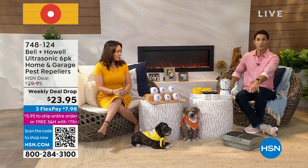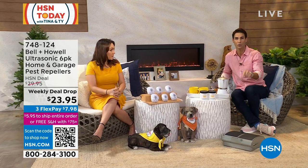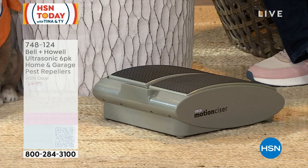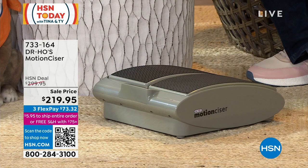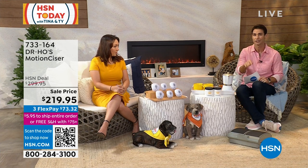Oh, also, Motion Sizer. Guess who's back? We haven't had this back since May of last year. It's almost been a full year, and here in the studio, Dr. Michael Ho is here. This is your Motion Sizer. It's kind of a passive exercise activity for your legs to get the muscles flowing, to get those joints loosened up. You just put your feet on top of here, start to move. You have 10 different levels of intensity, and plus, get this, you have heat going up right through your legs. $219.95. Full presentation coming up a little bit later. So if you have any kind of achy, sore, heavy legs, you really want to see that.